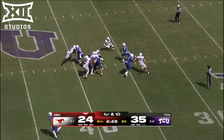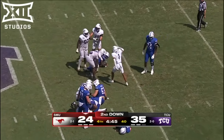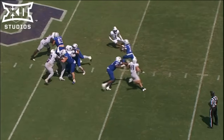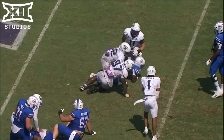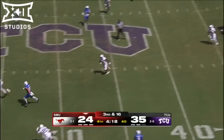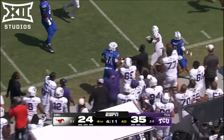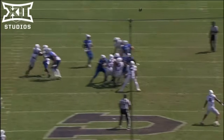Crosstown in Dallas, they would love to return the favor and a comeback of their own today. Jennings will be sacked. Oyewole, 97, got there, but it started with the pressure from number 1, Austin Jordan. He brought the pressure. Timeout. Andy Avalos thinking about bringing pressure. He retreats. Jennings off the back foot, and it's intercepted. Picked off by Johnson. Stepping out of bounds inside the SMU 35. Well positioned for the Horned Frogs.